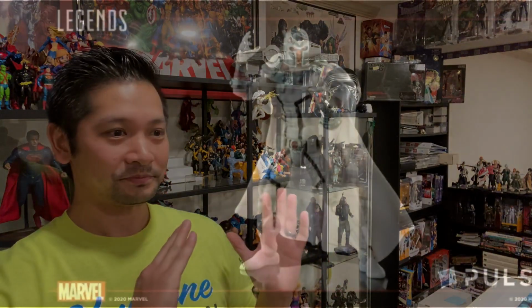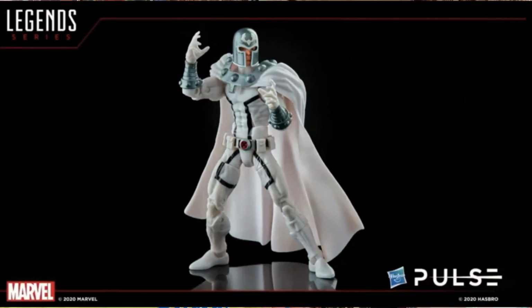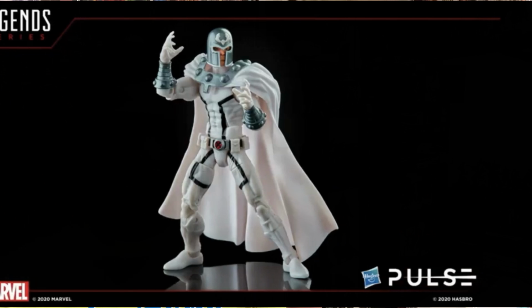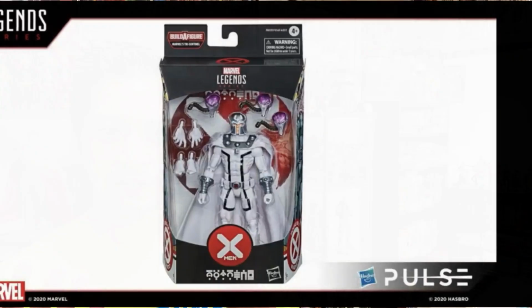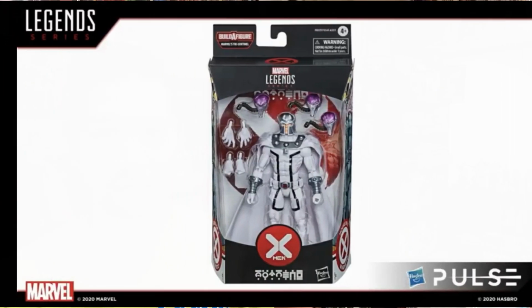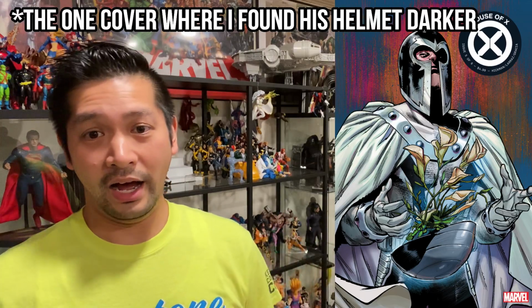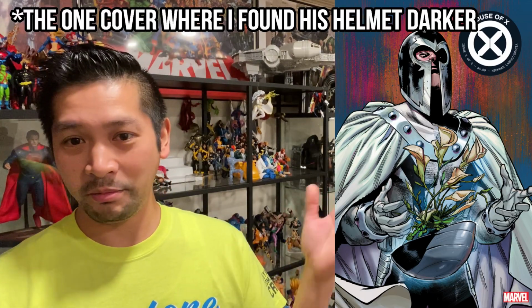Magneto. Great. I love that white deco of the Magneto costume. I'm a little bit weirded out or concerned why they went with this metallic chrome helmet. I'm okay with the gauntlets. The gauntlets are actually okay, but I don't get why that was metal, unless I could be wrong and it is a metal color in the comic books. But I'm not too sure. I'd have to look it up. I'll probably have an image of it, and then there you go.